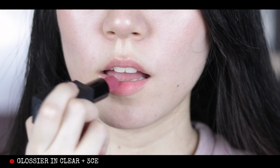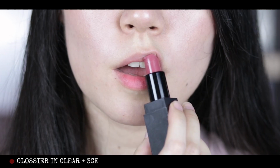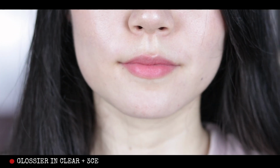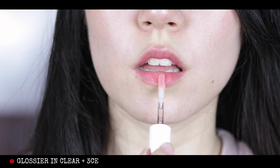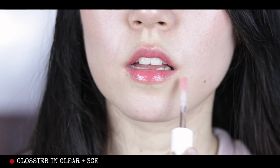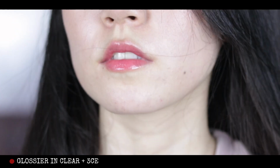So here I have my most favorite out of this world lipstick, which is the 3CE matte lipstick in Old Dress, and I'll be layering this with Glossier's clear gloss, just so you can see how beautiful this clear gloss looks over matte lipsticks.